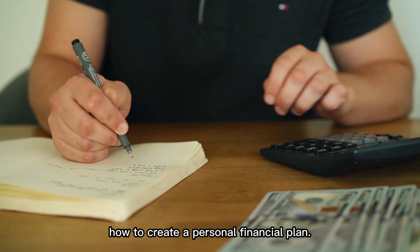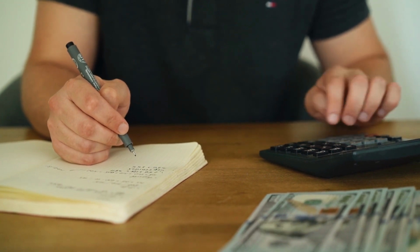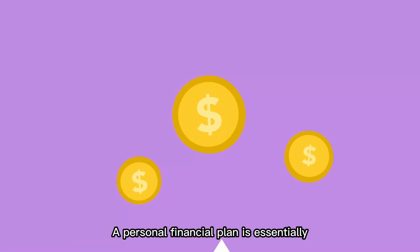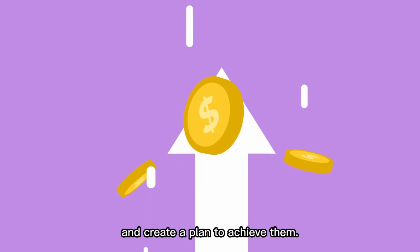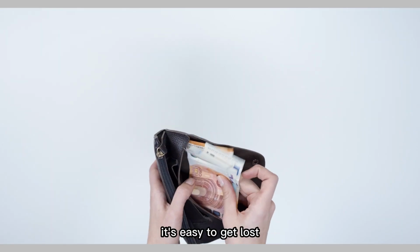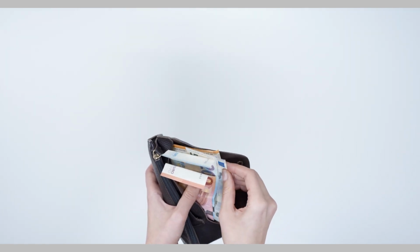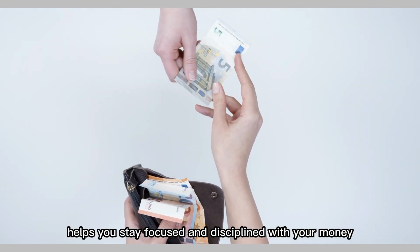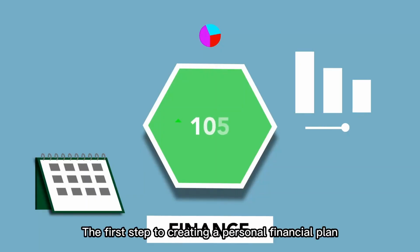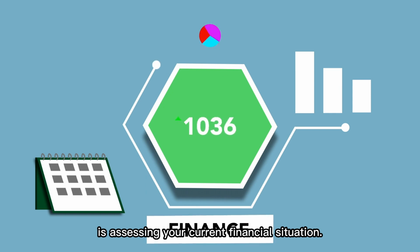Before we dive into how to create a personal financial plan, let's first understand why it's so important. A personal financial plan is essentially a roadmap that helps you identify your financial goals and create a plan to achieve them. Without a plan, it's easy to get lost and lose sight of what you want to accomplish financially. A personal financial plan helps you stay focused and disciplined with your money, and it helps you make better financial decisions.